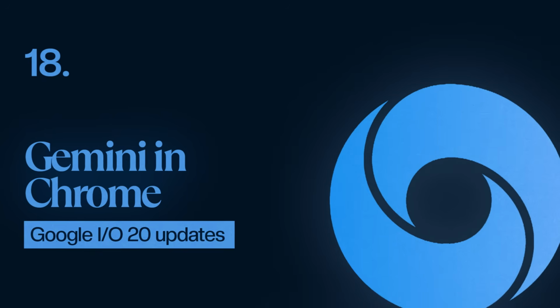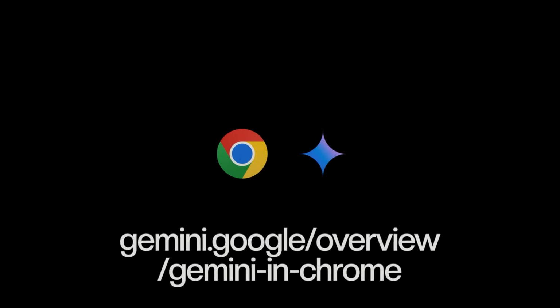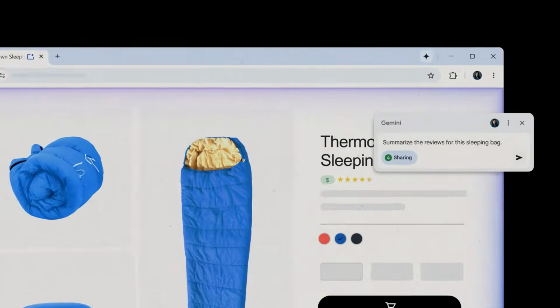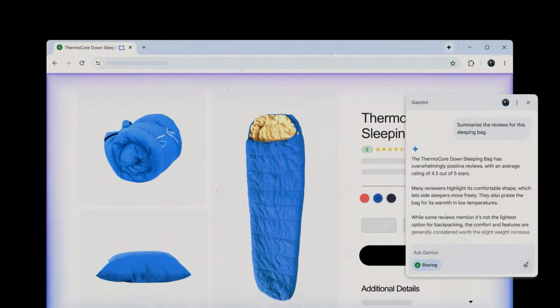The 18th update from Google I/O is Gemini in Chrome. Think of a browsing agent which can assist you for any question you have about any website that you're visiting. It's now possible with Gemini in Chrome. It is now a button that you can press and you can ask any question about what you are seeing on your screen. You can ask it to schedule something, you can ask it to do anything else. And because it has access to your entire Google suite, you can do it effortlessly by just tapping on Gemini in Chrome. That was actually very powerful and very handy in general.